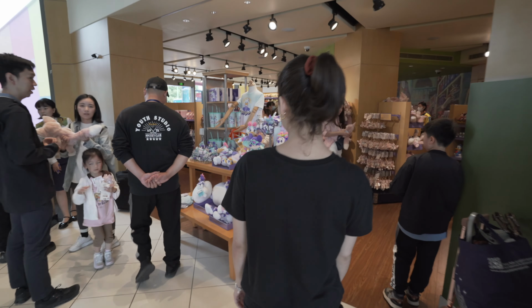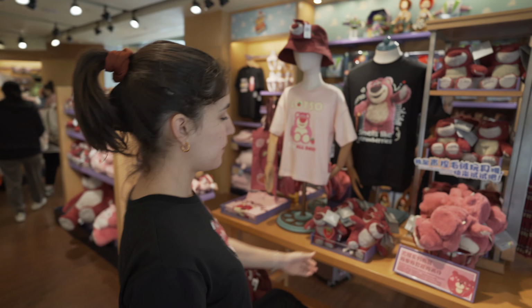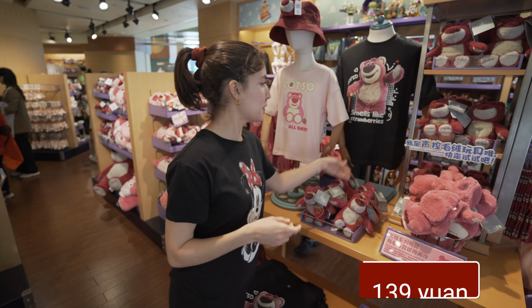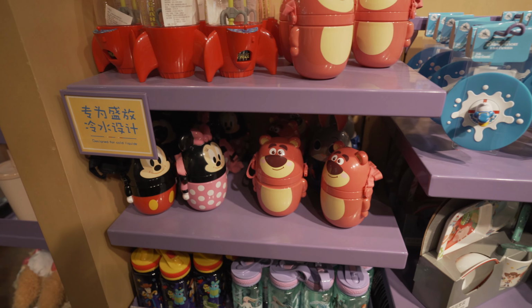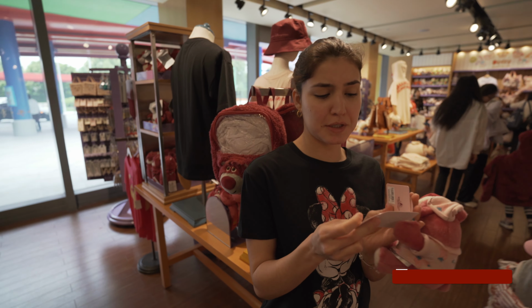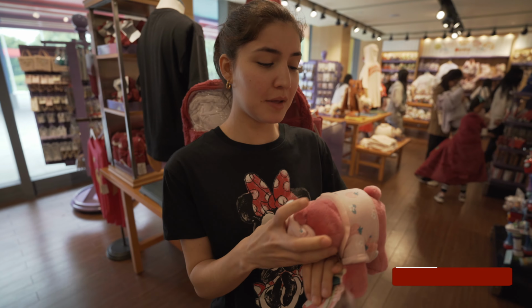This is the main section with all the Lotso gear. Some of them are scented, like the stuffed animal. It smells like strawberries. And then even the shirt says it smells like strawberries. So there's a lot of merch, and don't worry, we'll be doing a lot more of these videos because there's too many things to show in one video. For now, we'll just give you a quick glimpse into what this store is like. It's a curtain holder, or you can wear it on your arm.